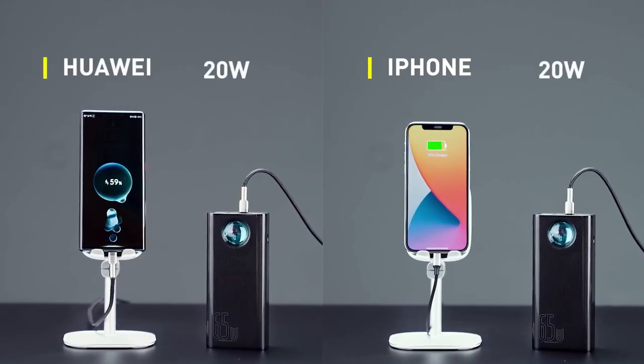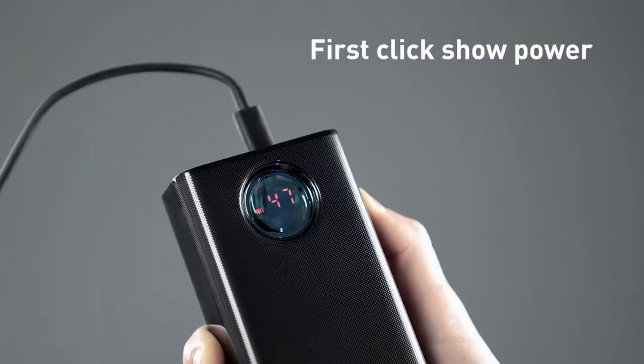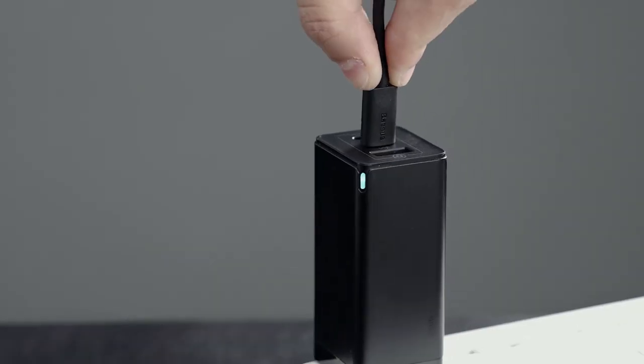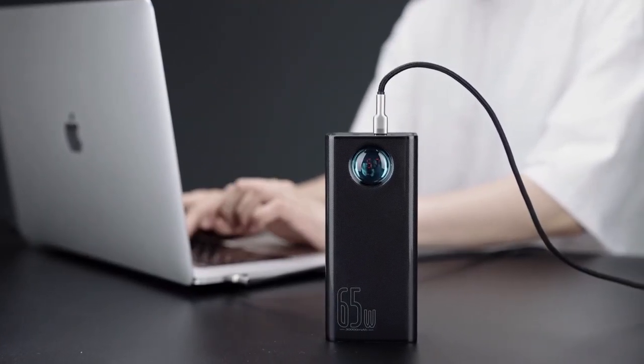It offers a 65-watt output with USB-C power delivery 3.0 technology. The power bank has 7 ports for simultaneous charging and is compatible with laptops, tablets, smartphones, and more. Its portable design makes it convenient for travel and on-the-go use.